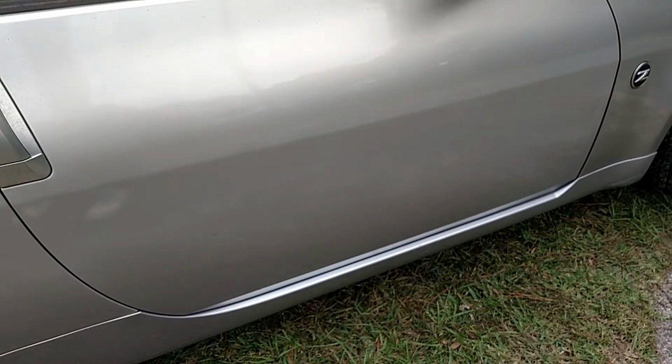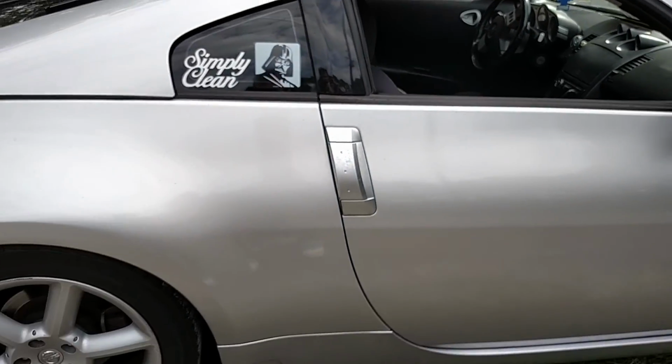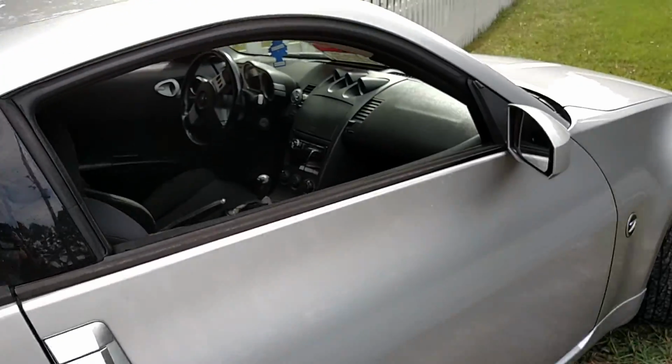You may not be able to see it, you may be able to see it. There's a small kind of crease right there. As much as it shows up here is about as much as it shows up in real life. I don't even notice it, I just know that it's there. So, to be fair with you, it is there.